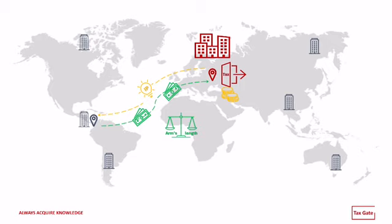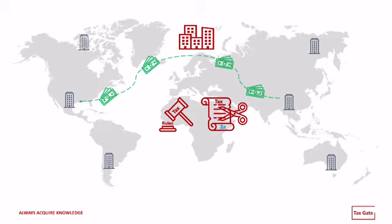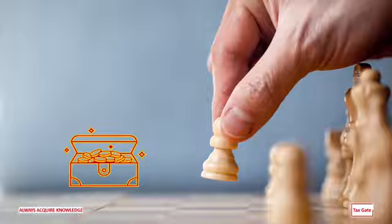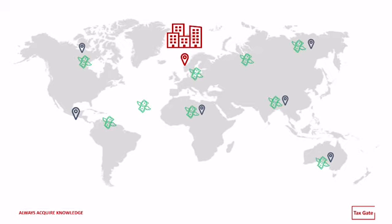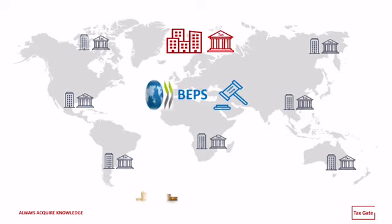Also, some structures use the differences between countries' tax rules to obtain double deductions in multiple countries for the same payment, or to ensure the income is not taxed anywhere. Well, these strategies are not about hiding money. They are about structuring income to flow through places where tax rates are favorable. But today, with the OECD's BEPS initiatives and stricter transfer pricing rules, tax authorities now demand that profits match where real economic activity and value creation actually happen.